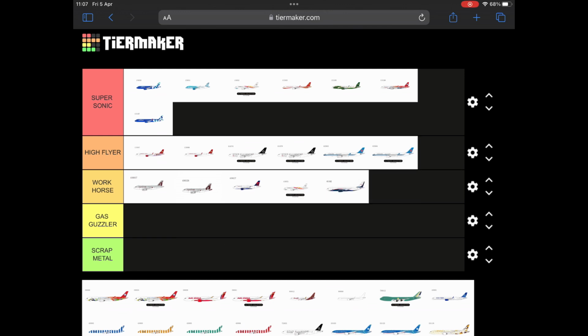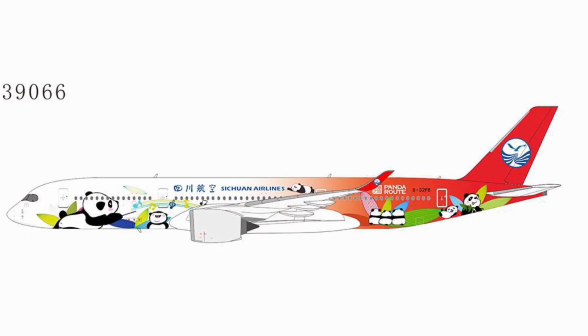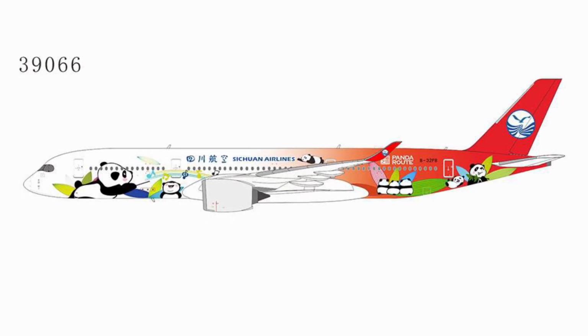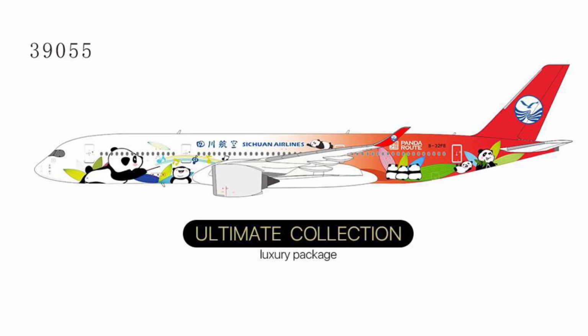Moving on to A350s, and still in China, Sichuan Airlines, yet another one of these Panda scheme A350s. I'm almost getting annoyed now because I'm tempted to get all of them. All the schemes are quite similar, but different. But I'm really running out of room for Sichuan Airlines A350s. This one is registered B32F8. The aircraft is brand spanking new.